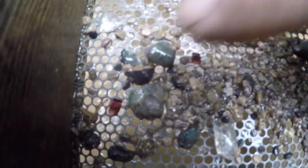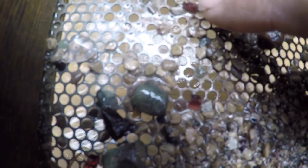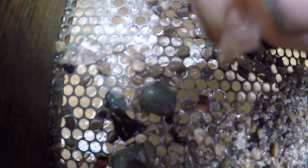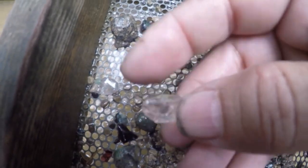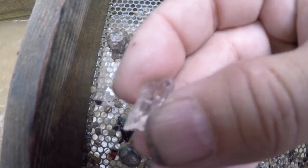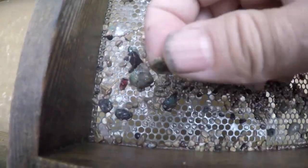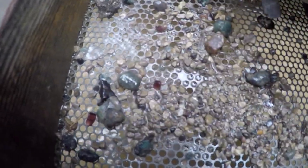So we got some emerald pieces. There's red. Not emerald. Ruby. Ruby, I mean. Some quartz. Emerald's green. Yeah, I know. Here, let me put that cheat sheet. Another good piece of quartz. Some pyrite.